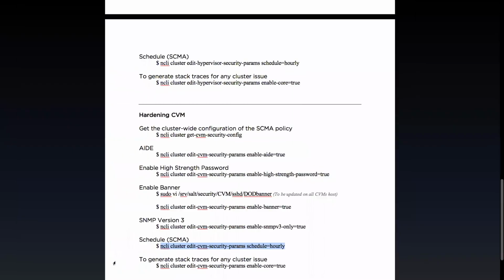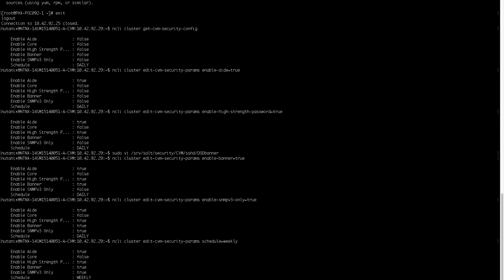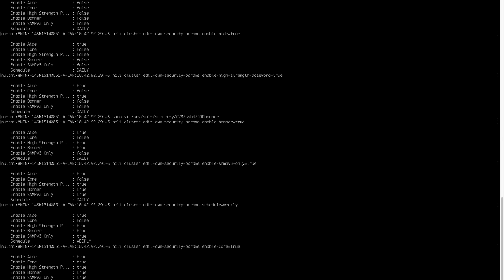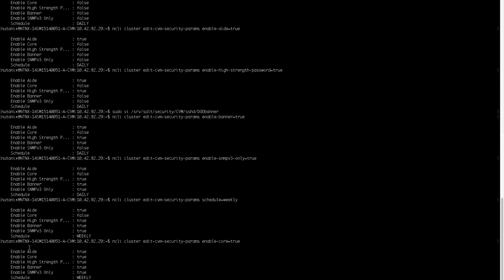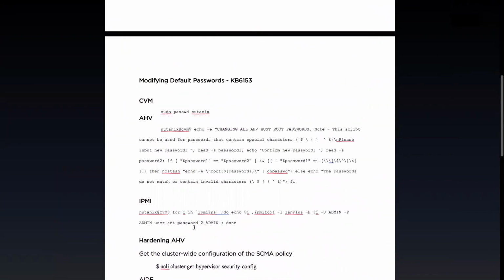There you go. Let's change to weekly, and finally going to enable the core for log generation. Now I'm just going to turn it back into disabled so that my Nutanix home partition is not flooded with the logs. And there you go.